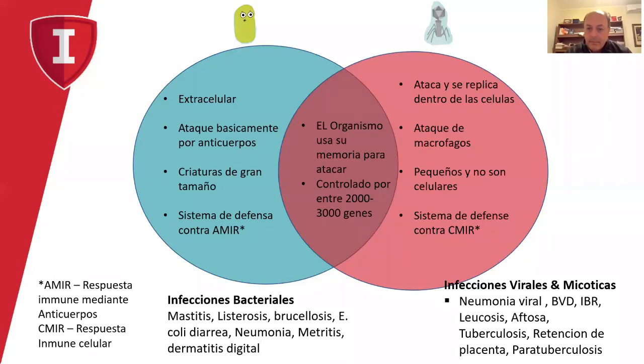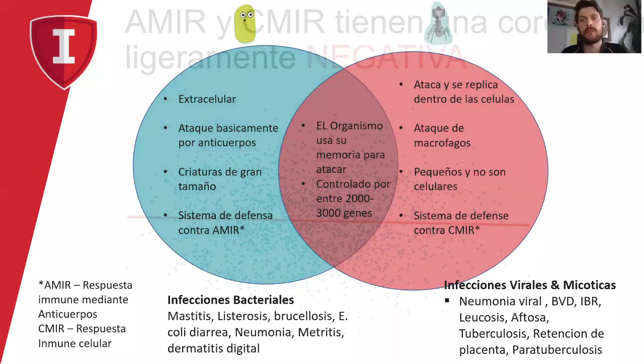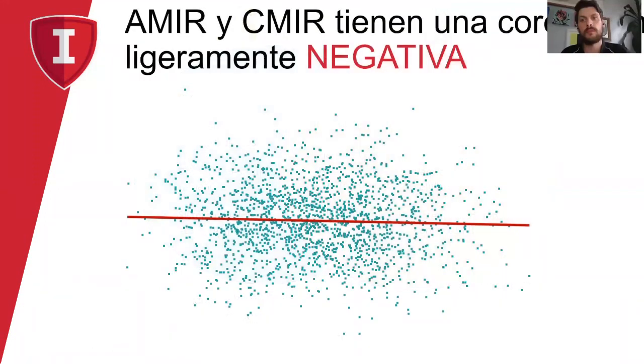Unfortunately, however, when we think of this as one system, the trouble is that the two branches of the immune system are actually negatively associated with one another. Ahora, también lo que hemos visto, lo que hemos aprendido, es que estos dos tipos diferentes, estas dos ramas diferentes de defensas, o sea, de inmunidad, en realidad tienen una correlación ligeramente negativa entre ellas. This means if all we do is select for bacterial response, things like resistance to mastitis, what we'll end up doing over time is breeding cows that are more susceptible when one of those really serious viral pathogens enters the herd.